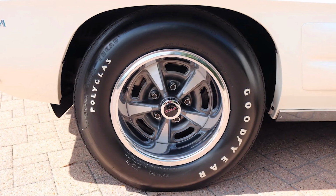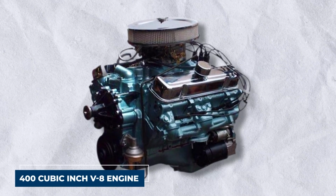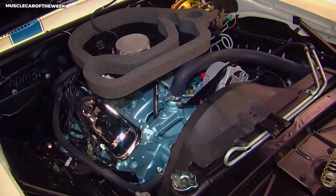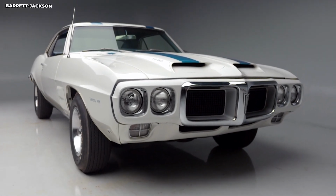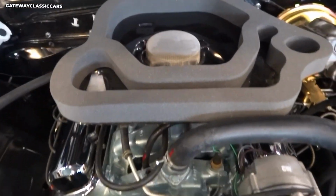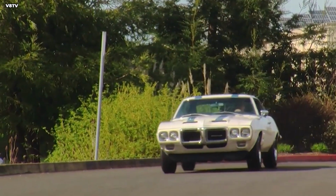Right behind the wheel, you can feel the power. The Firebird has a 400 cubic inch V8 engine. That means it has a big engine with 8 cylinders working together. When those cylinders move, they make the car go fast. The Ram Air 4 version is even stronger. It was made to pull in more air through the hood scoops. More air helps the engine burn more fuel. That makes more power.